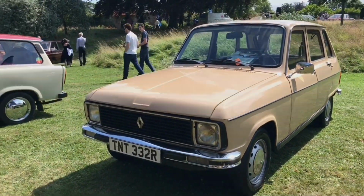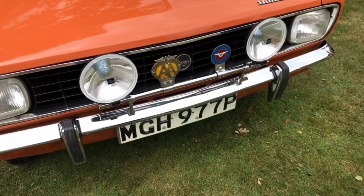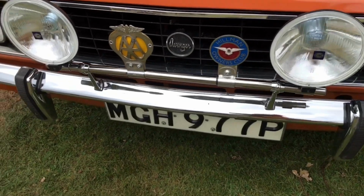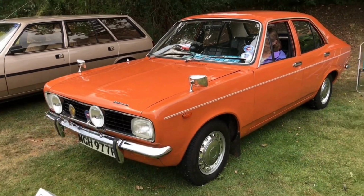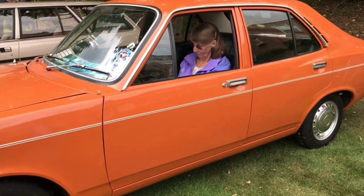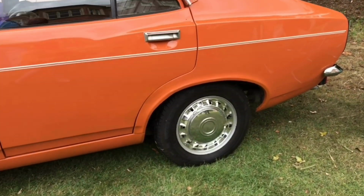What a shame. It's time to step squarely back into the 70s with this bright orange Hillman Avenger 1300. Now, can you think of anything better or more 70s than a bright orange car with impressive chrome trim? I think if I was to go back in time, this is the car I would have picked. I mean, look at it. It is so cool. Like the finish on it or the chrome on it.